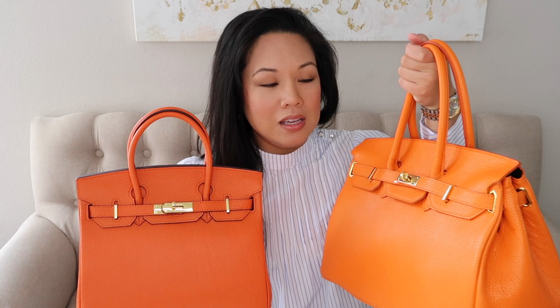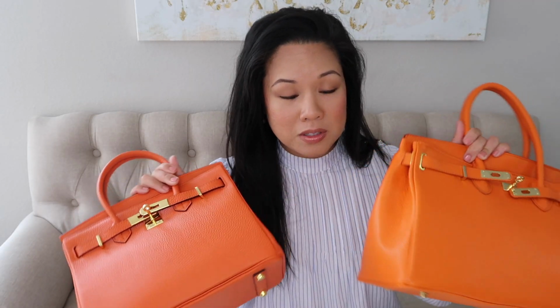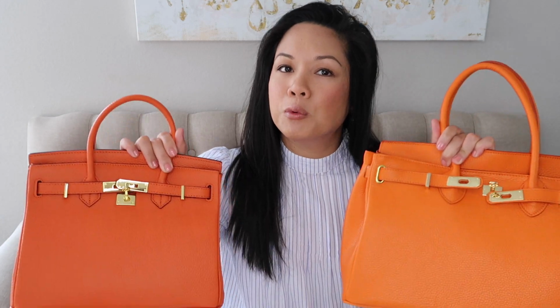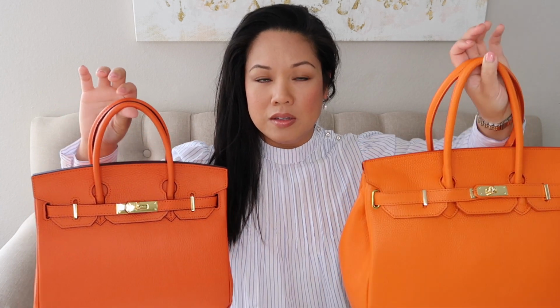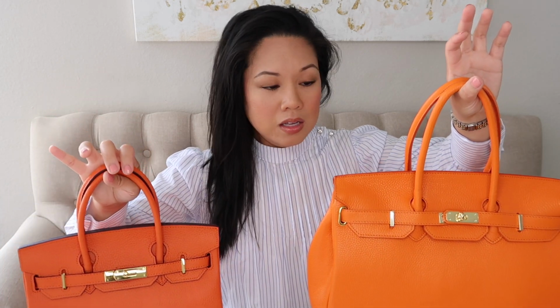So let's go right into the comparison of these two bags. Please stay tuned towards the end of the video to find out which bag I think is better. You may or may not be surprised. We'll start off with the exteriors, the outsides of these two bags, and I'll go over what I like and what I dislike about each bag.